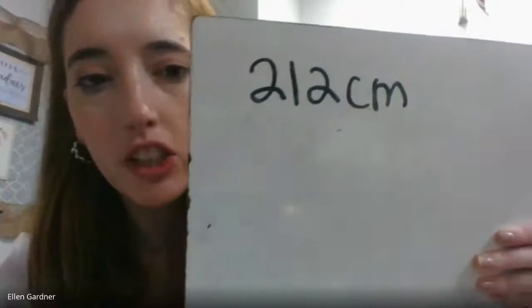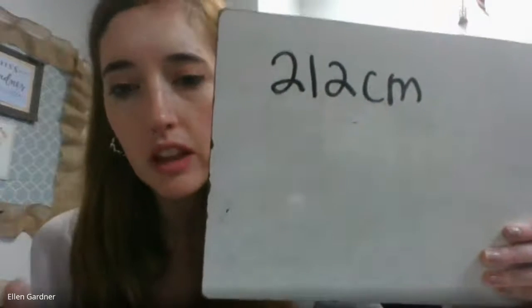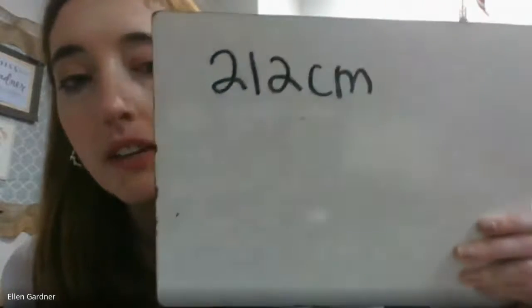I'm just going to use my whiteboard, so I'm not going to mess with that document camera. I think that's what was causing some of the issues. If we have, for example, 212 centimeters, remember that centimeters are 1/100th of a meter. So how many meters is this? Kruthi?